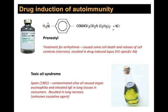So this was a case in Spain in the early 80s where there was some contaminant in a batch of olive oil, and it caused essentially eosinophilia and high IgE, as if you had a massive allergy response in the lung, and that resulted in lung necrosis. And then again, you have epitope spreading: the damaged lung tissue is releasing antigens that are then picked up by dendritic cells and initiating new T cell responses. So you're getting a trigger and then a long-term autoimmune response.